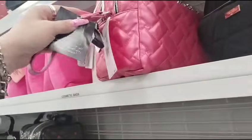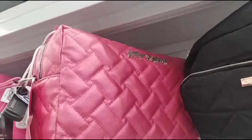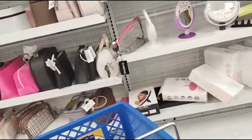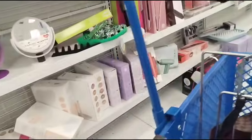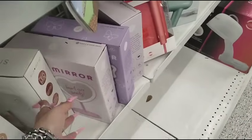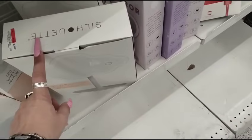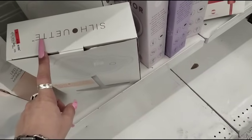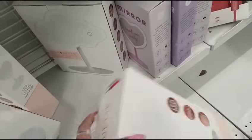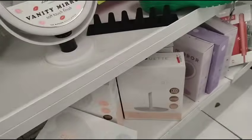Ooh, I like this Betsey Johnson. $17.99. That's adorable. Alright, we're going to take a couple of other items, and then I'm going to call it, because I got to get home, you guys. I want to rest and enjoy. We're leaving tonight, and you guys are coming with us. These are... How much? I don't know. Paris Hilton, how much are you shilling for? $7.99. Alright, thank you for being affordable.